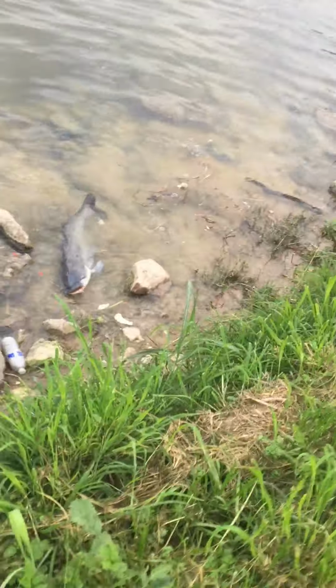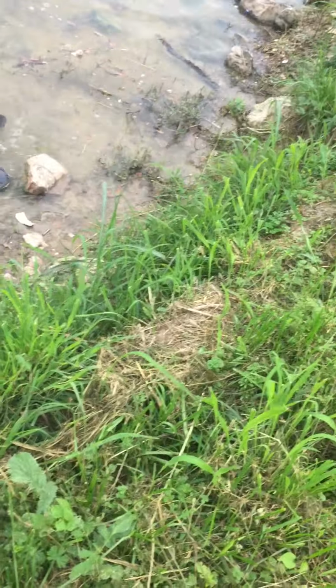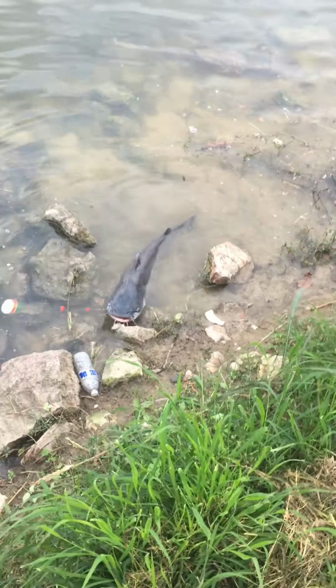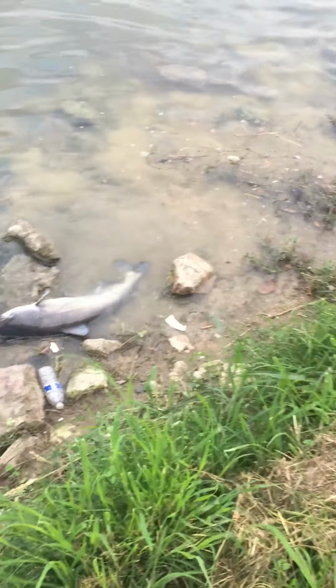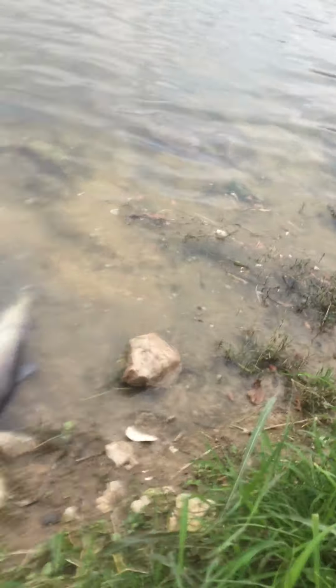Beautiful cat. Beautiful fish. Come on. This way. Right there. Ooh. Let's see if she can stay right there.